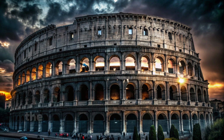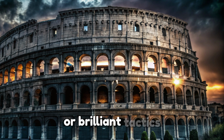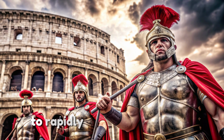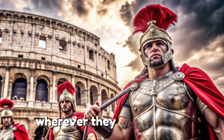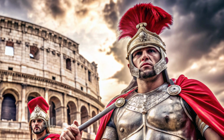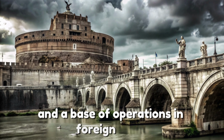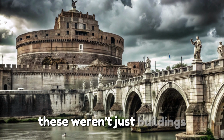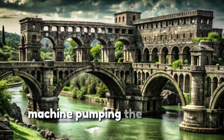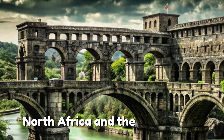You see, the might of Rome wasn't just in its fierce warriors or brilliant tactics. A huge part of their success came from their ability to rapidly build infrastructure wherever they went. Bridges allowed them to cross seemingly impassable rivers, while forts provided security and a base of operations in foreign lands. These weren't just buildings, they were the veins and arteries of the Roman war machine, pumping the lifeblood of conquest across Europe, North Africa, and the Middle East.